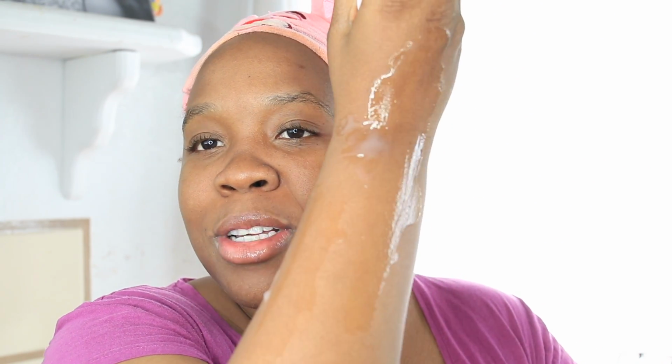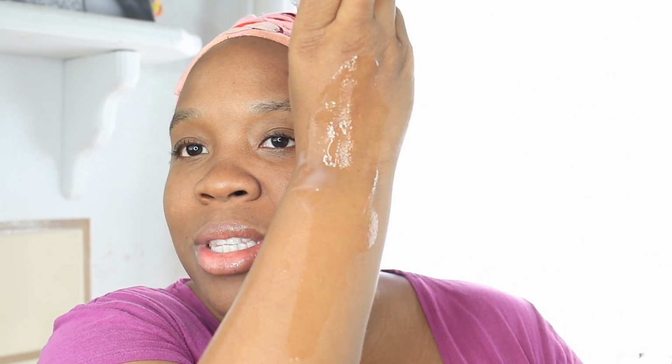So let's swatch this one, because you know I am the queen of skincare swatches. That's one. As you can see, this one is not as liquidy, and this one is thin. As a matter of fact, let's just put the Glow Recipe on this hand right here. As you can see, it comes on really nice and smooth. I'm going to try to do a close-up for you guys.